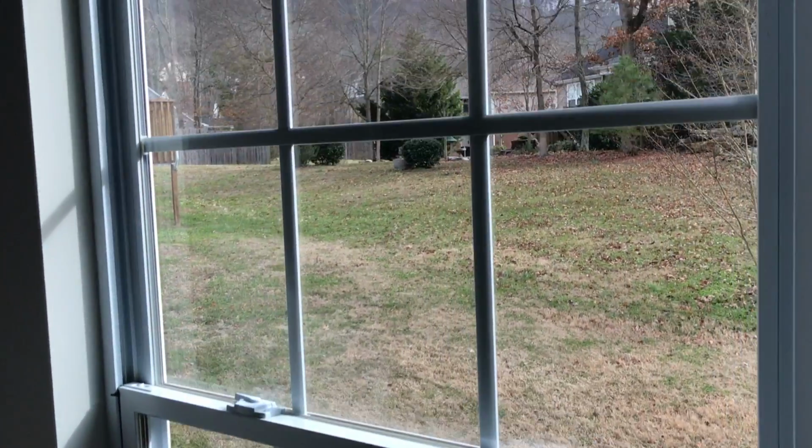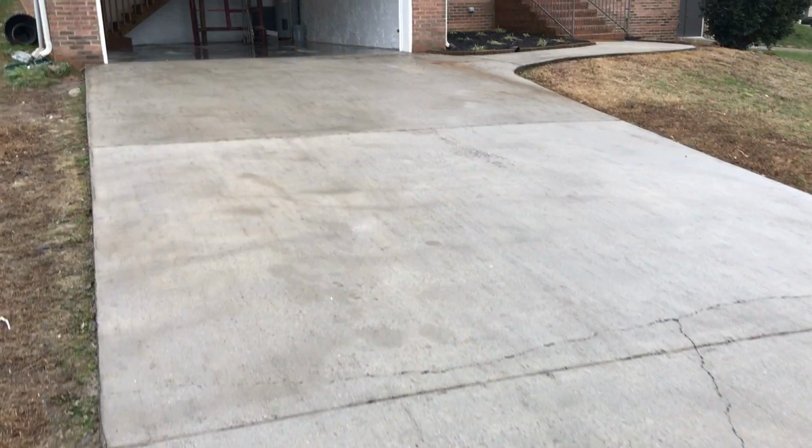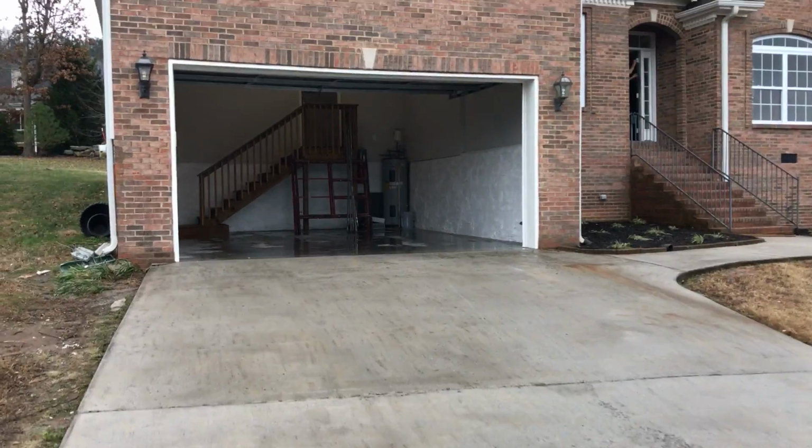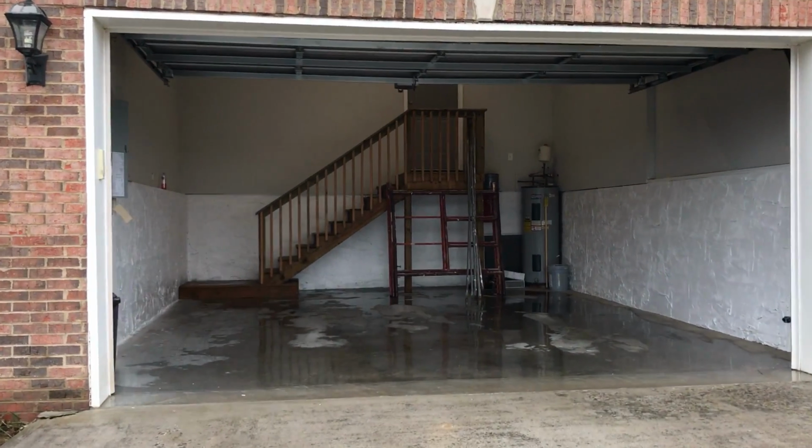So we got the parents cleaning the windows. We're over here hanging up hardware. Got the mirrors hung up. Look at that, looks good. Hanging up hardware like this, towel racks and stuff like that. Alrighty guys. Pressure wash this driveway. Clean the garage. Pressure wash the inside of the floor.